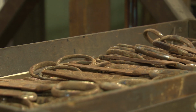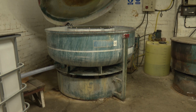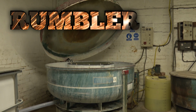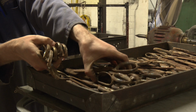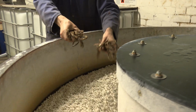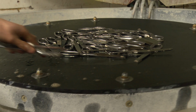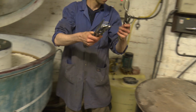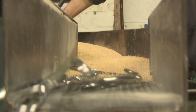After hardening, the blades are left covered in salt deposits, so they're put through the rumbler. The rumbler contains thousands of ceramic pebbles as well as liquid polish. The pebbles on the blades are jostled together for 16 hours, after which they're sparkly clean. They're then dried in another machine which contains dried corn to absorb any moisture before they're ready for the next stage, polishing.